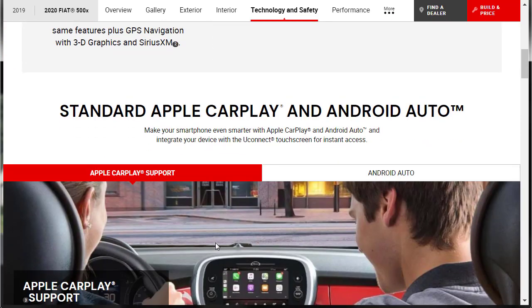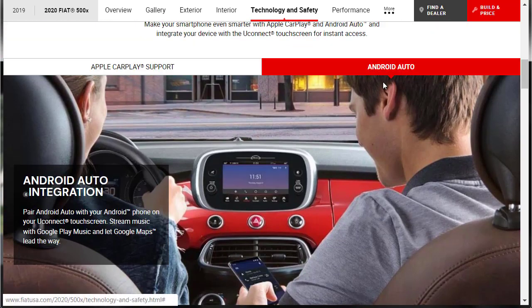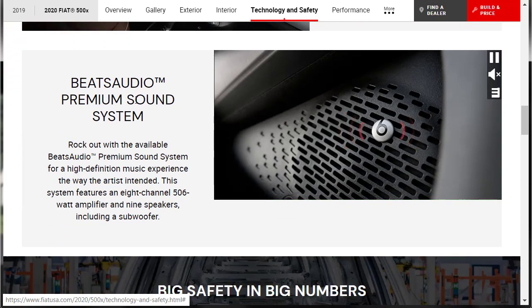All right, so standard Apple CarPlay and Android Auto. Here's what your Apple CarPlay would look like. Here's what your Android Auto would look like. What's this all about? Apple Music. Get the ultimate in-vehicle experience with FIAT 500X. Apple Music lets you stream over 50 million songs on all your compatible Apple devices without interruption. Beats Audio Premium Sound System. There you go. That's their high-end sound. That's your Beats Audio. They tell you what.